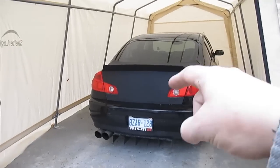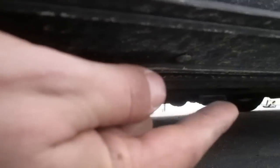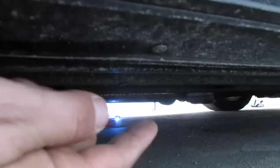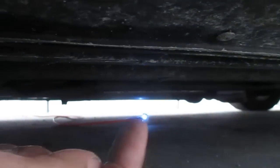Also, it does have an exhaust leak. Now let me see if I can get underneath here. That light there is just a little rodent deterrent. Now I do have a leak. There's the Y pipe right here. It looks like the flex pipes, there's two, one there and one there. And then if we follow the Y pipe back to this connection right here, where it meets the 350Z resonator.